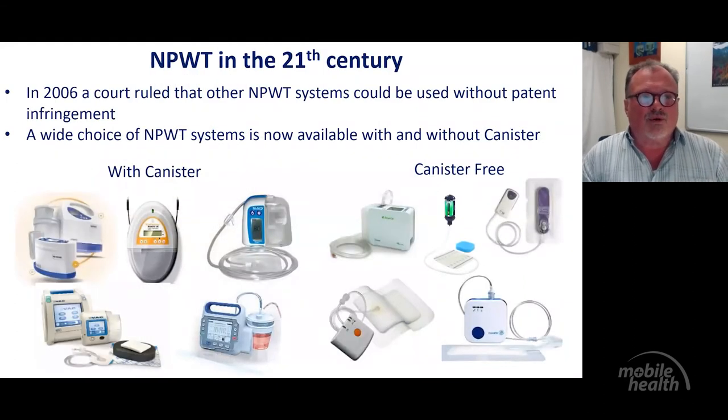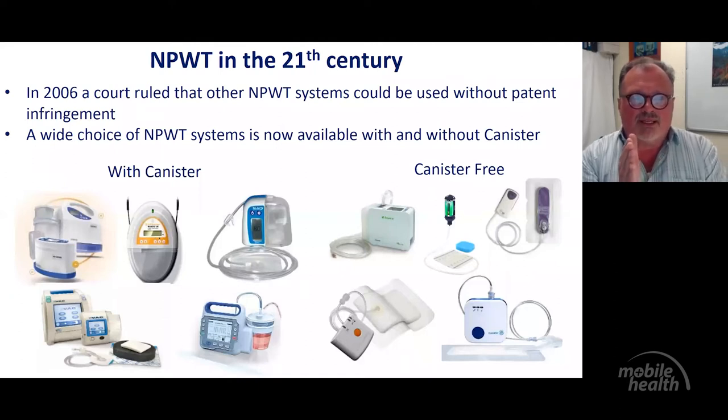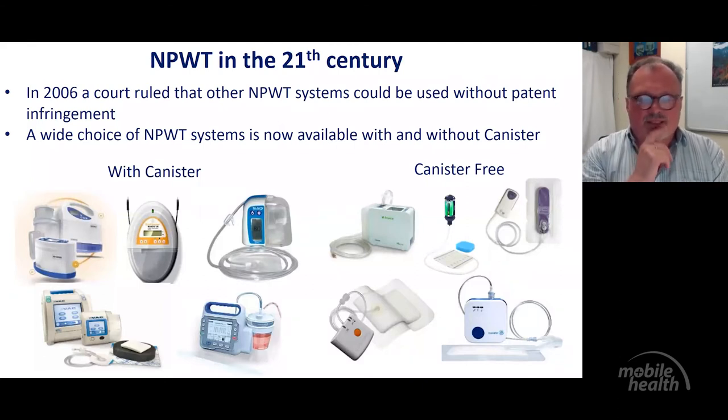In 2006, the court ruled that other negative pressure systems could also be used without patent infringement. That was a huge change in the whole market, because in the last 15 years many different negative pressure systems have evolved throughout the world. Basically, we can divide them into those with a canister, on the left, and those that are canister free, on the right. There are many systems on the market around the world. In New Zealand we are a small market, and we mainly have two systems here, the Renasys and the PICO system.